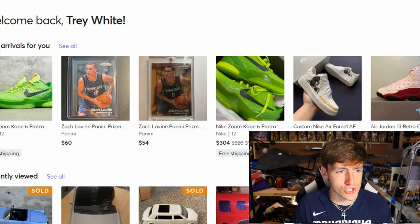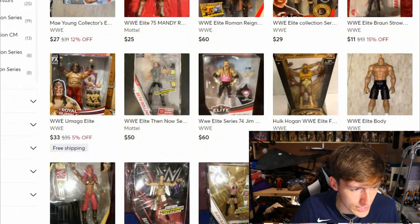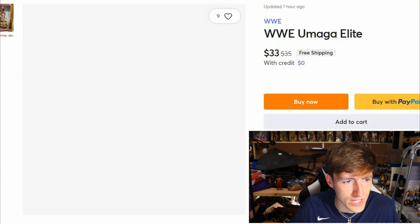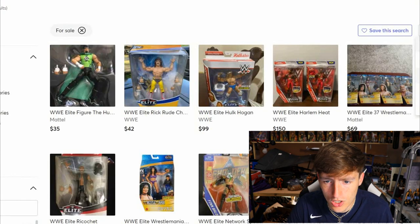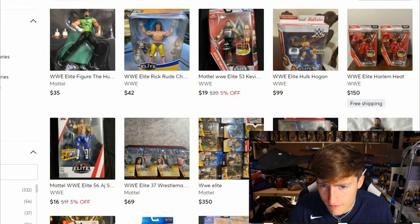Can I even search? So on Mercari, you also get a lot of stuff going on. You can also sort it, like you can make it where it's sold or not sold. I didn't mean to click that. Umaga, goddang. So you can go to for sale right here. You can go to lowest price or newest, and you can just kind of venture through here.